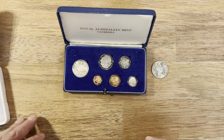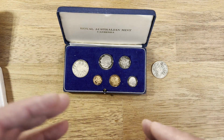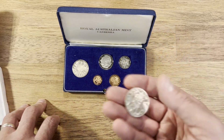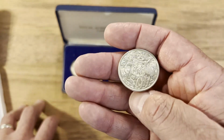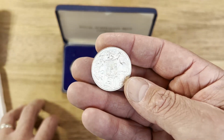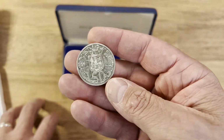So there was also uncirculated coin sets out there, and they obviously produced a lot of those. A lot of people have been taking those to get the 50-cent coins out, because obviously this is predominantly where most of the value is. One, because of its uniqueness, because it's the only year we ever had a round 50-cent coin, but also because of its silver content. So that's what makes it so collectible.